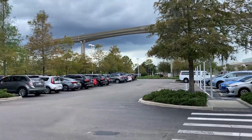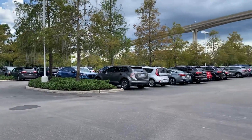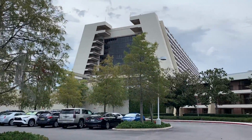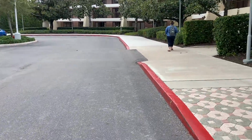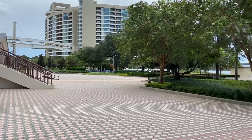We are headed out to Magic Kingdom, and look, we're in the garden view section and you can park so close. Oh, thunder coming in. So we're right next to the main tower, and then we're down this end. But we like that our car is so close by. So anyway, let's walk to Magic Kingdom. We're behind the Contemporary, between the Contemporary and the water.